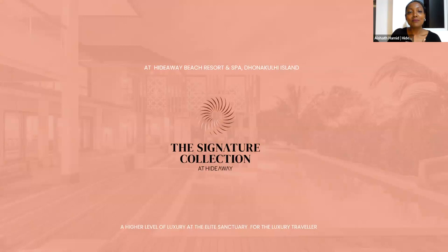And moving on to the exciting new signature collection that we have added. These are just 9 villas that we have added. But before we go into the concept of these villas, I just wanted to give you an idea of why and how the look and the feel of these villas came about.